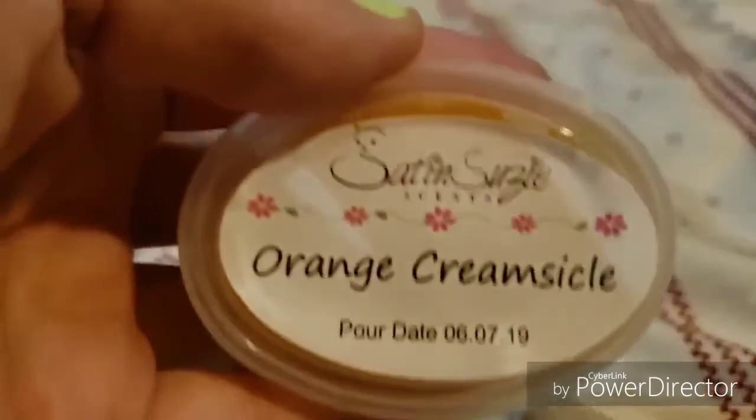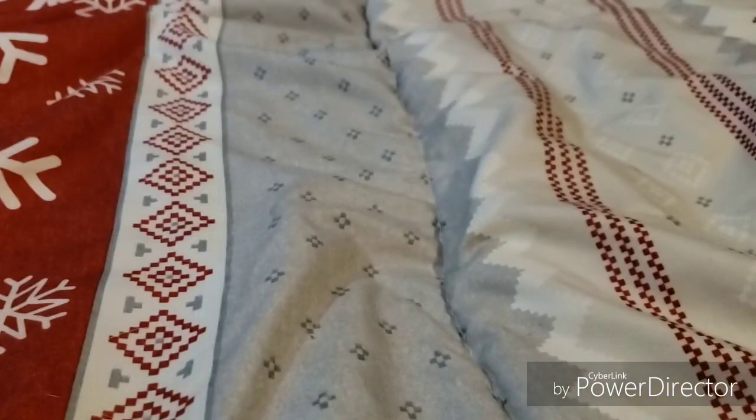I got Orange Creamsicle, which is orange and vanilla. And it smells just like that. You get the orange and hints of the vanilla. So it's like a creamy orange type scent.